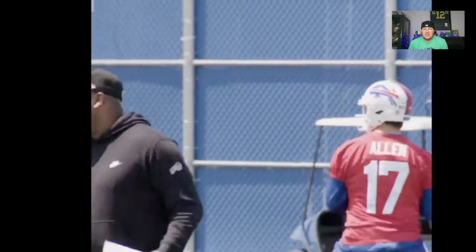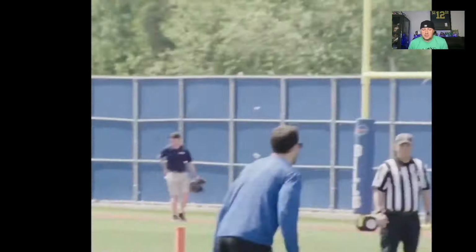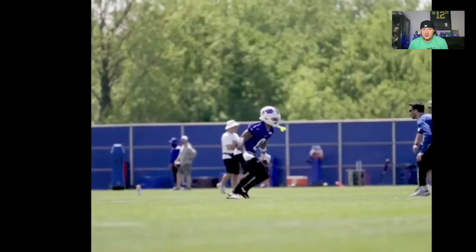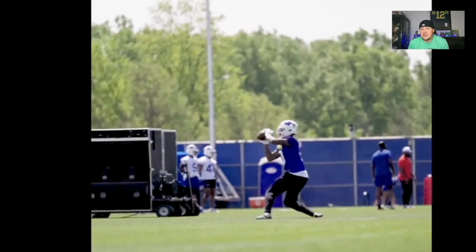Hands are nasty. And now you're paired with Josh Allen. And the thing about Keon Coleman, during the draft process, I was iffy on him. If you remember during the rookie rankings for these wide receivers, I was 100% set on Stone.